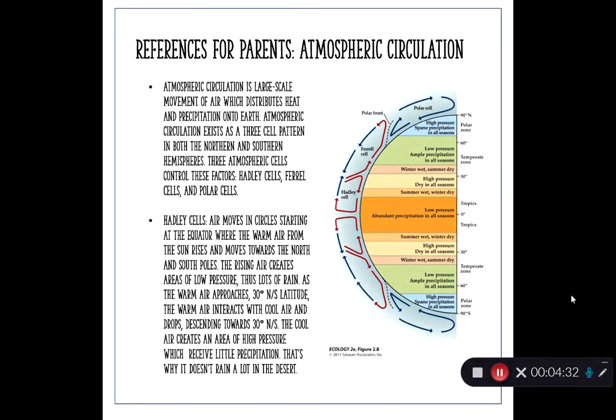Atmospheric circulation. Atmospheric circulation is large-scale movement of air which distributes heat and precipitation onto Earth. Atmospheric circulation exists as a 3-cell pattern in both the northern and southern hemispheres. 3 atmospheric cells control these factors: Hadley cells, Ferrel cells, and polar cells.